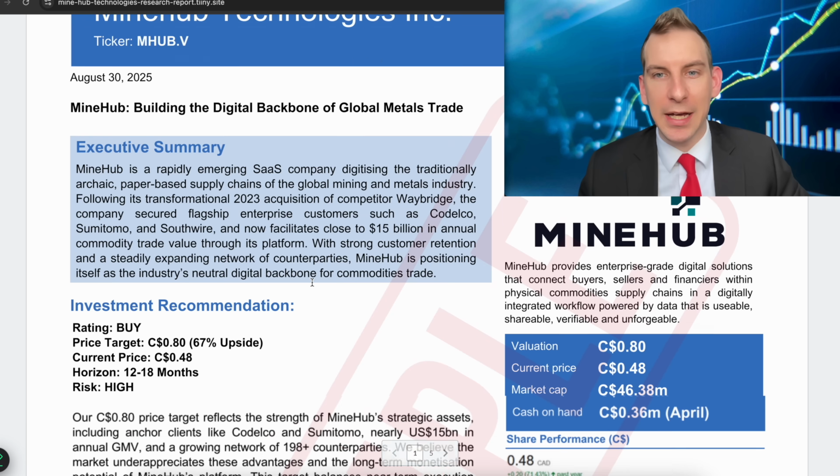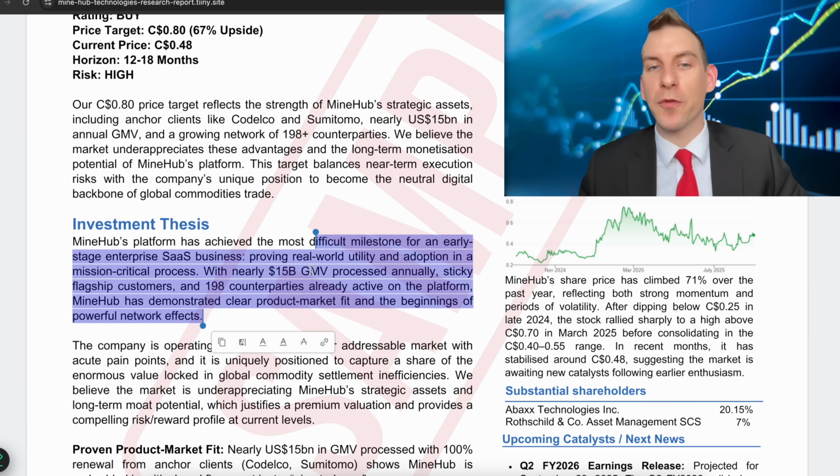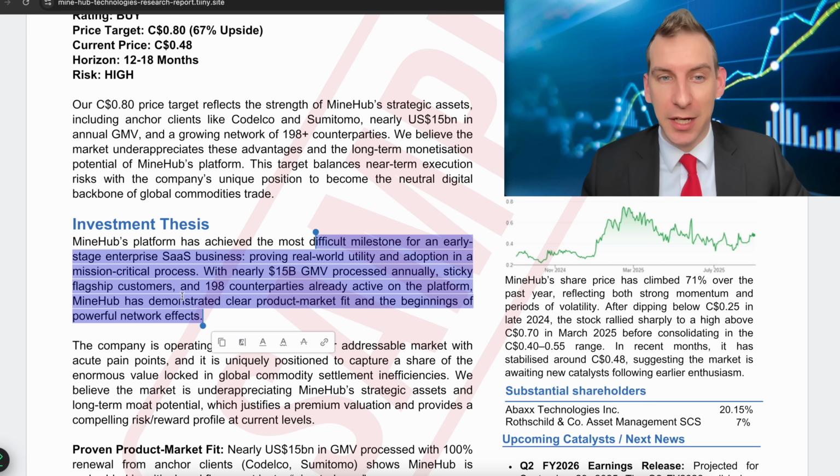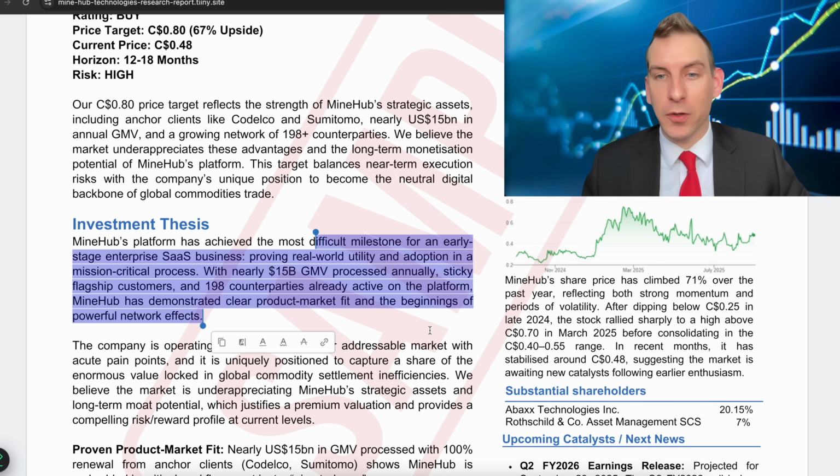But if we look at the summary of the investment thesis, MineHub's platform has achieved the most difficult milestone for an early stage enterprise SaaS business, proving real-world utility and adoption in a mission-critical process with nearly 15 billion GMV processed annually, sticky flagship customers, and 198 counterparties already active on the platform. MineHub has demonstrated clear product market fit and the beginning of a powerful network effect.